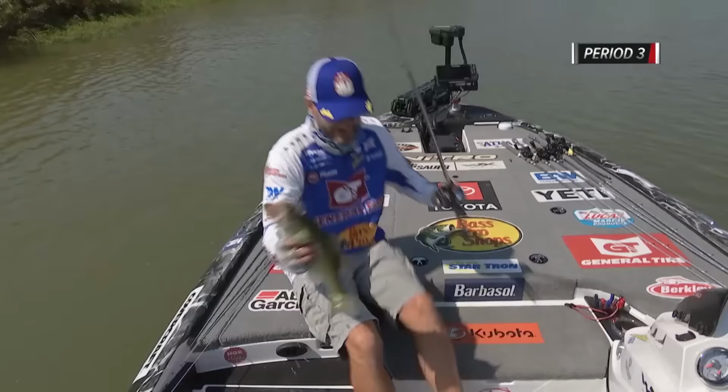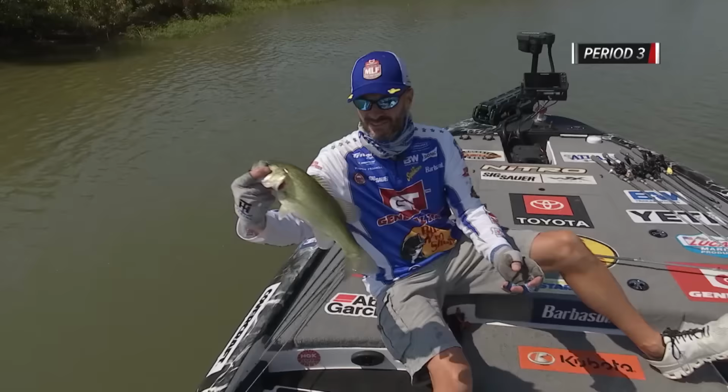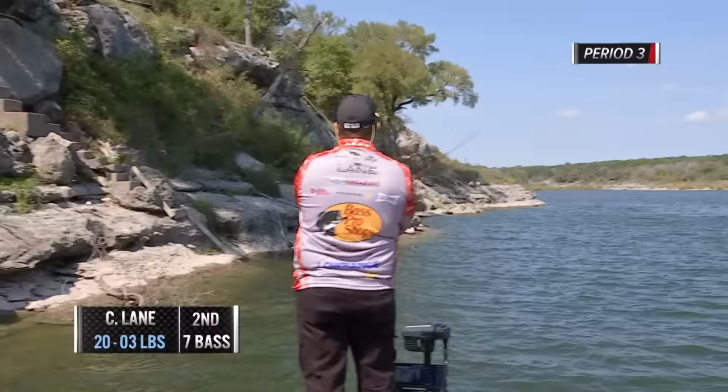He ate it. He ate it good. Caught one there earlier. 1 pound, 10 ounces. Way to start it back. Yeah, eat it too, boy. They're chomping right now. Randy Howell has caught another fish. He's moved back into first place. He's now at 21 pounds, 7 ounces.